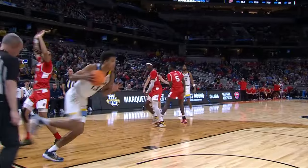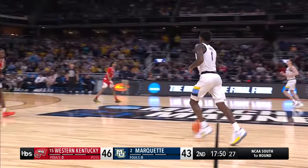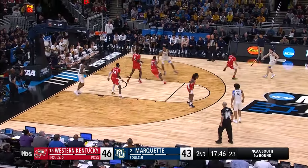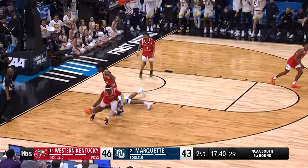I like Marquette attacking the basket more, Dan. I know the threes have been open. I know they're collapsing a little bit, but I think with a little bit of patience, they can get the ball to the rim more, and I don't think there's a lot of answer from Western Kentucky where they did. 3. And the miss right there by Jones.